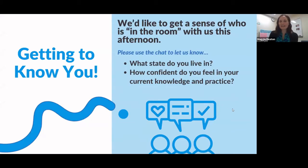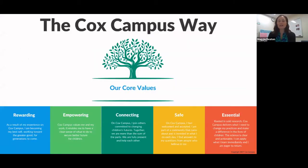So we're going to go on to the next slide and jump in about the Cox Campus. So our online, free, accessible anytime platform, coxcampus.org. These are some of the core values for the Cox Campus: that it's rewarding, empowering, connecting, safe, and essential, that it gives you what you feel like you need to make a difference for kids.